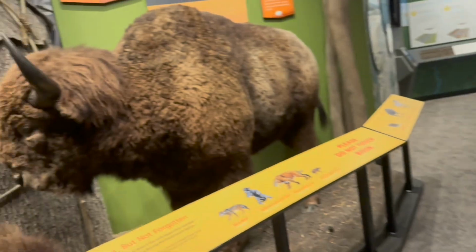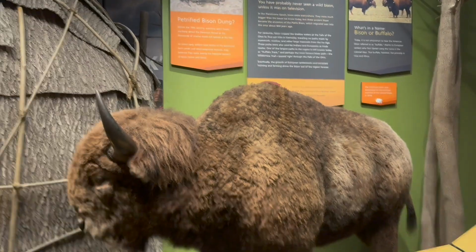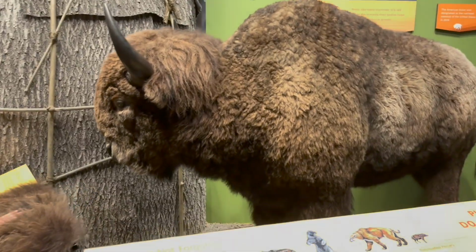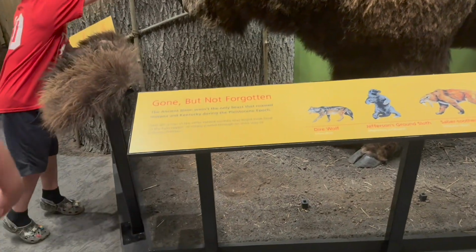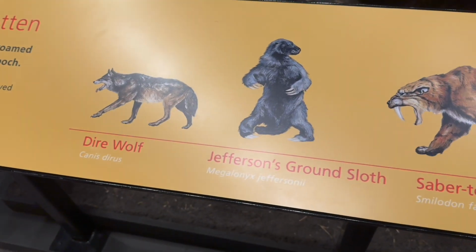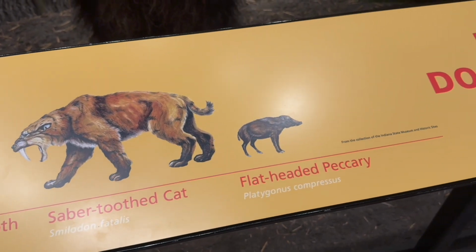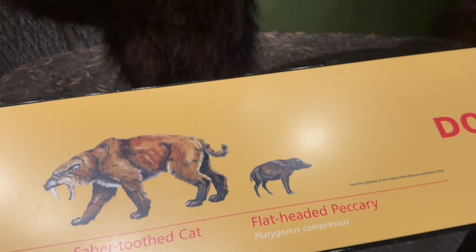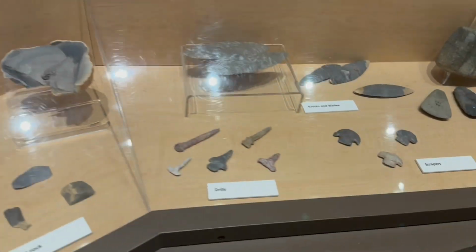Oh, that's it. Buffalo. I'm sorry, it's a bison. What does a bison's fur feel like? I feel it. Dad, come here. Dire wolf. Brown sloth. Saber-toothed cat. Flat-headed peccary. Look at tiny little people.